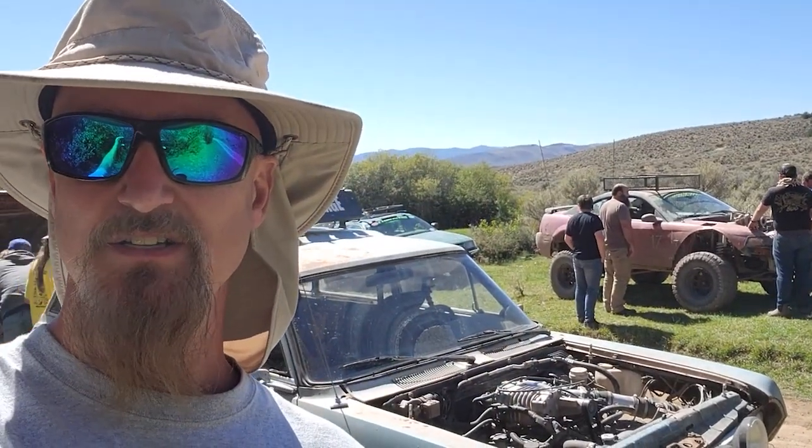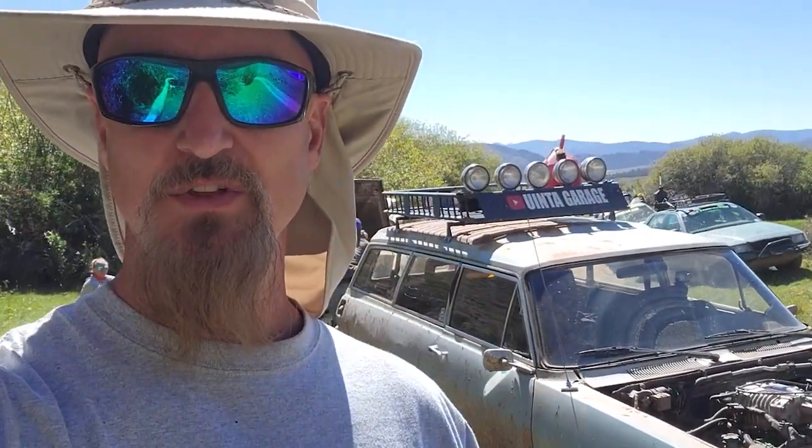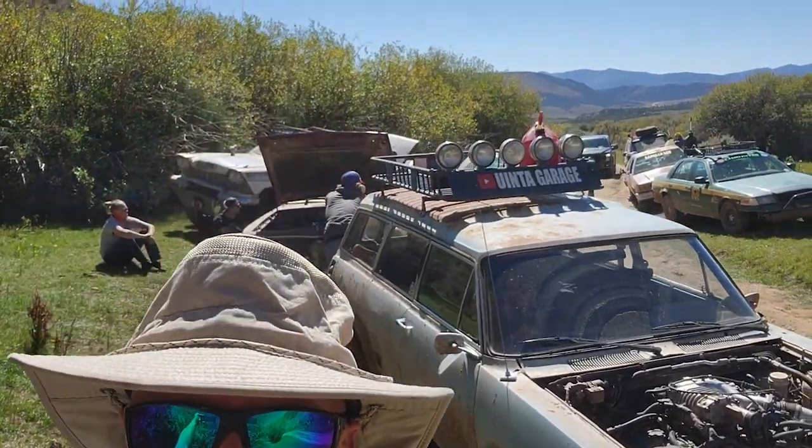Doesn't want to idle, doesn't like to run at half throttle. So he's trying to solve that, but doesn't look like he's going to be able to, so we're just going to have to live with it. But hopefully we'll get back on the road here soon and continue on to the next point.